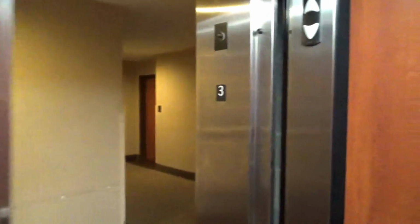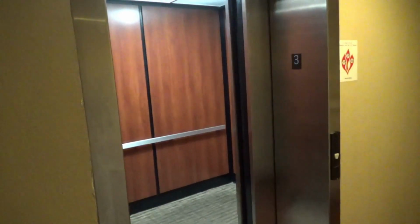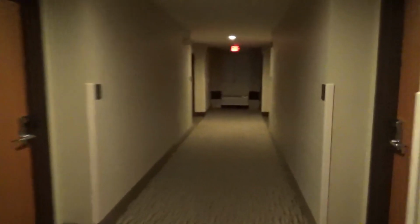Here we are on the 3rd floor. This thing does have a nice motor though. I like that. Watch it close up. Here goes the elevator. Let's see if we have a good view up here.